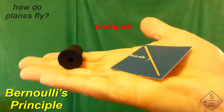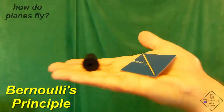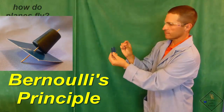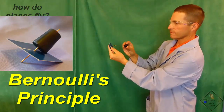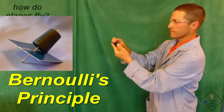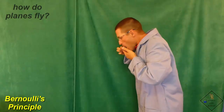Dr. Smith has a toothpick, paper square, and a rubber tube. The toothpick is placed through the paper, then through the rubber tube. Check this out. What do you think will happen if Dr. Smith blows air really hard down through the tube and onto the paper? Shouldn't the paper fall? Let's try it.